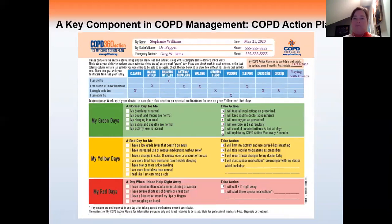Okay, so he or she would say, if you're having a bad day, then I want you to do this. If you're having a red day, I want you to do this. So we'll go through this here a little bit more in depth. Looking at the area shaded green, you're going to see a list of these characteristics under that normal day for me. This is really important. The whole action plan hinges on you understanding this section right here and really having a good grasp of your normal.